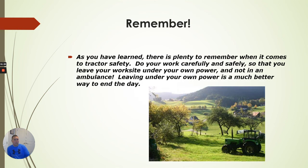Just remember, as you've learned, there's plenty to remember when it comes to tractor safety. Do your work carefully and safely so that you leave your work site under your own power and not in an ambulance. Leaving under your own power is a much better way to end the day.